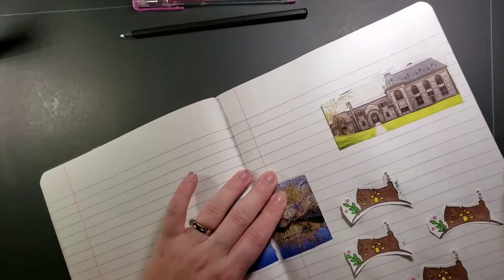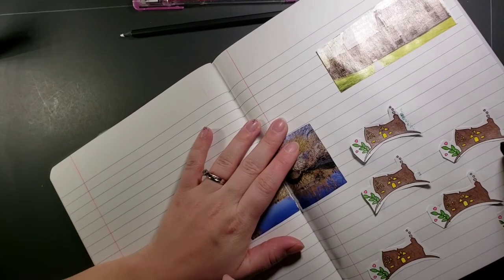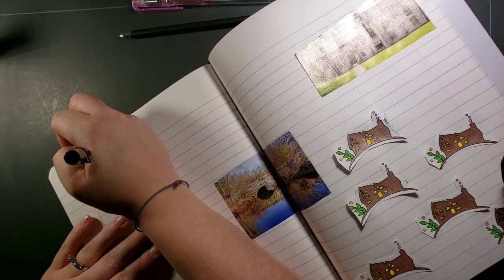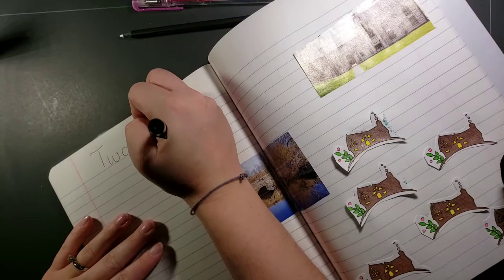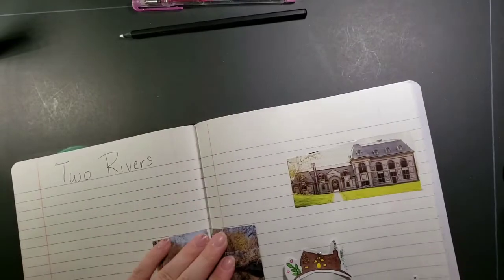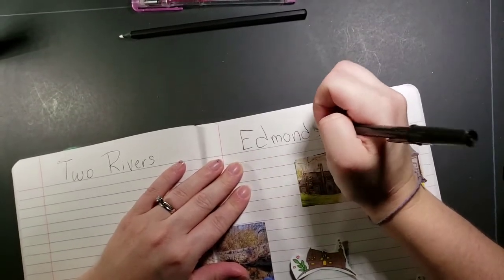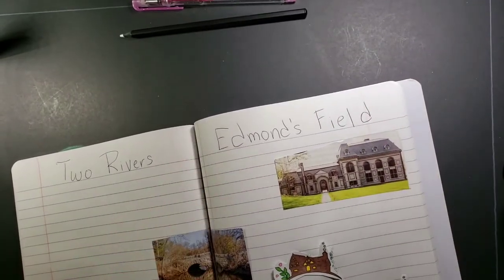So this is the area, I don't even know what they call it, like province or I don't know, but the area is called Two Rivers. And the specific little village is called Edmondsfield. So that's what we're doing this on.